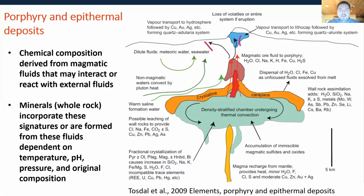And this is a diagram put together by Dick Tosdal, John Dilles, and others, showing the general association with these magmatic systems of where the different types of elements and compositions form in porphyry copper gold, porphyry copper moly, or upper epithermal systems, and the transport with these various fluids, vapors, and so on.